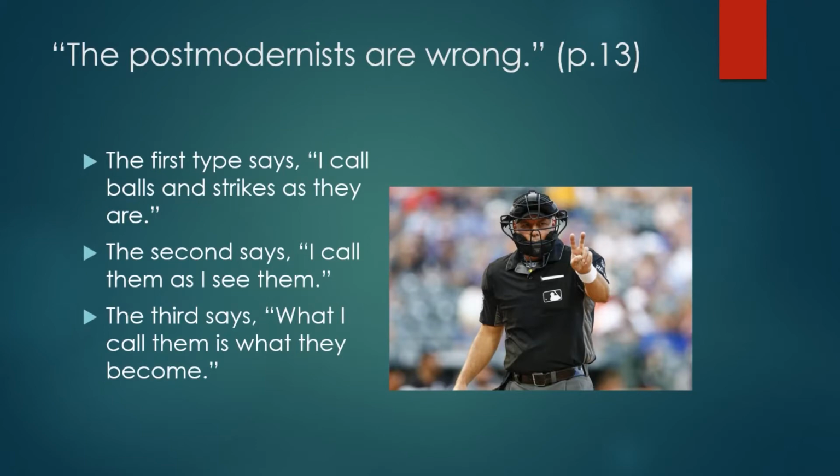Now, we also talked about this third type of empire. What I call them is what they become. And the accusation was made, again, not by as many people as the hype makes it seem, but by some significant portion of people, especially in the humanities, mostly in the 1990s, where the fact that scientific knowledge is a social construct, it's a social product, right? It's a thing that comes out of a community guided by community standards.